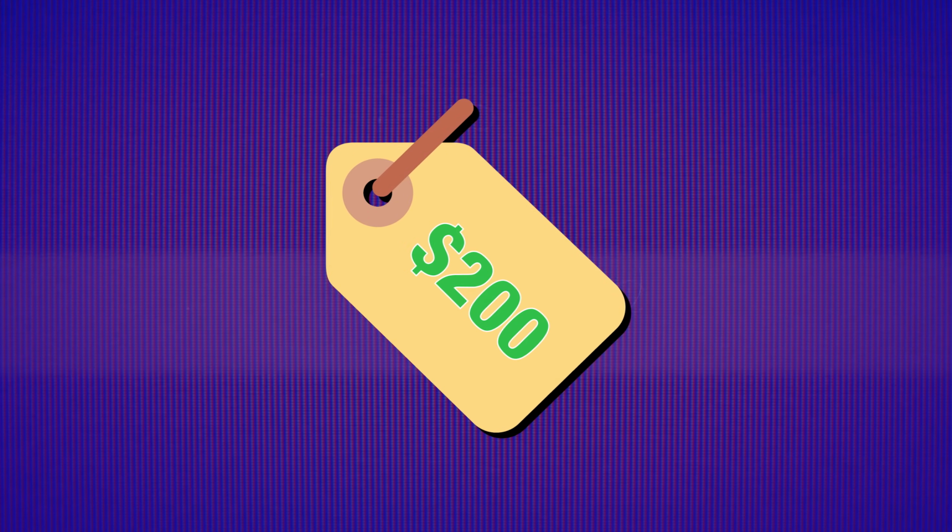And I don't just mean taking the points on this card, transferring it to a partner and booking. No, this is actually one of the more underrated features of the American Express Platinum, where you're gonna get a $200 hotel credit plus some goodies.